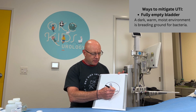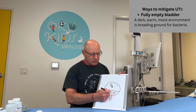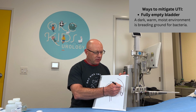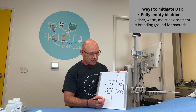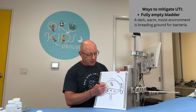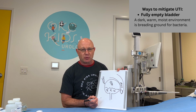Because if you pull the catheter out too quick and you leave some urine behind, it's dark, it is warm, it is moist. Remember that our rectums are right beside our bladder and they're full of E. coli. This is the number one culprit for urinary tract infections in over 90%. And so if you have a dark, warm, moist environment and you're on CIC, well, you're already colonized, okay? And so we know that that bladder is always going to show us infection.